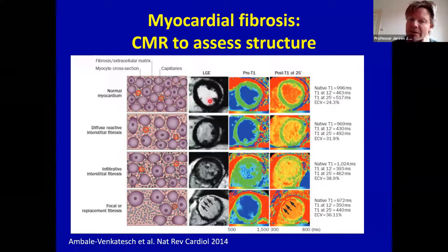This is a normal heart, the first one. The normal heart has 20% fibrosis, extracellular volume. This is the diffuse reactive interstitial fibrosis, reacting to all these diseases that I just showed you in these examples with echo. And look here. There is a lot of fibrosis coming now. You see, much more than over here.